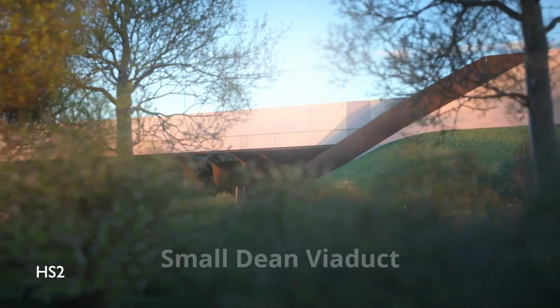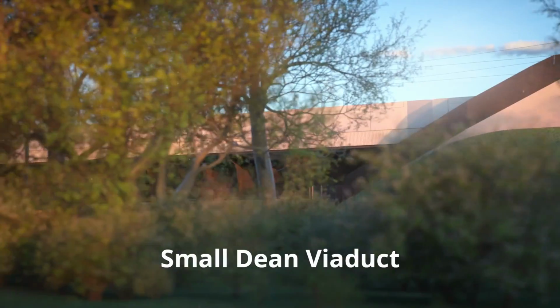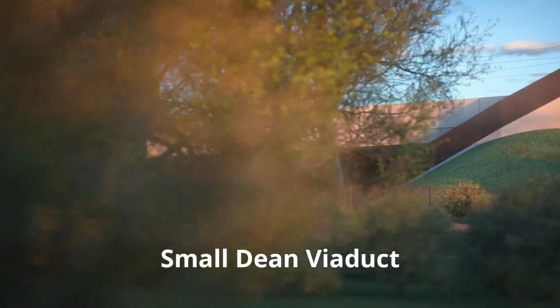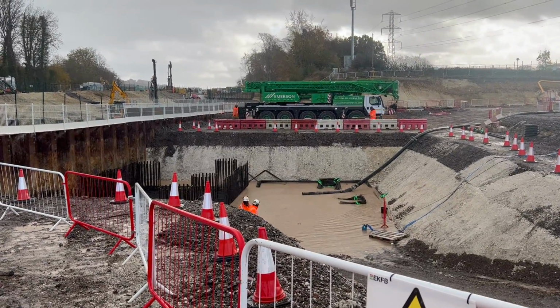Small Dean, which should not be confused with my mate Big Dean, is constructed in much the same way as Wendover Dean, this time being 345 metres long. By the time we got here, it was pouring with rain, so apologies for the grimness of the footage here.